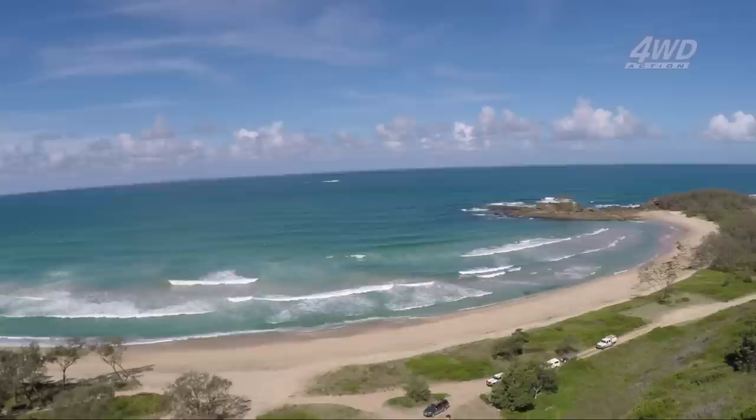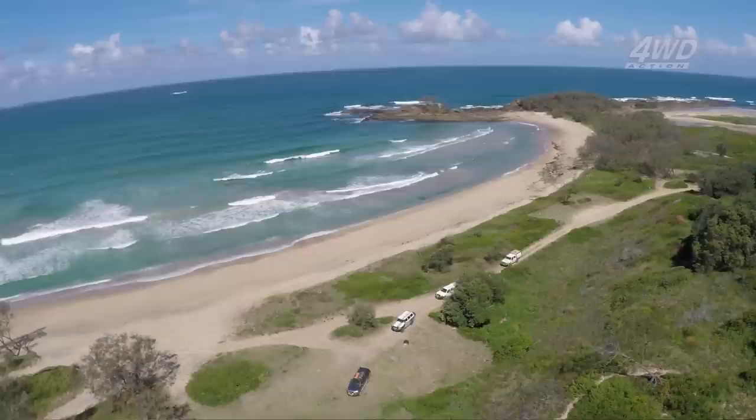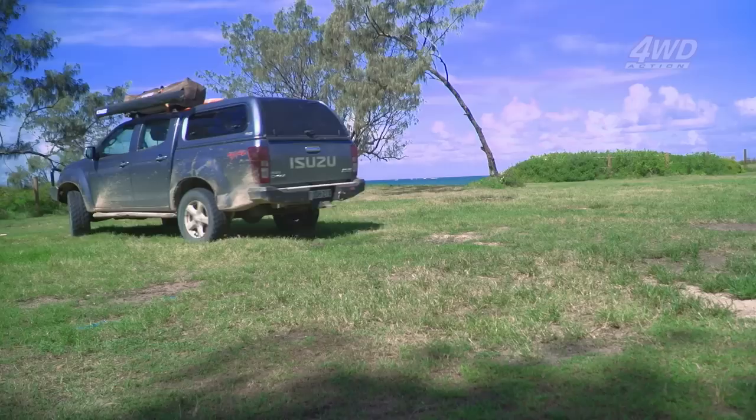Lee, I'll let you put the camper wherever you want, mate. I'll move out of the way for now, and then I'll position myself a bit later. I'm in no hurry.